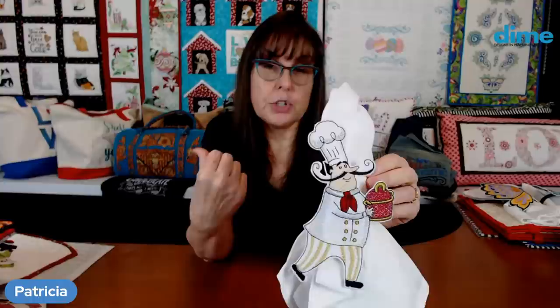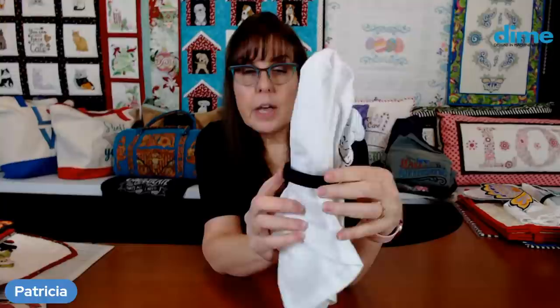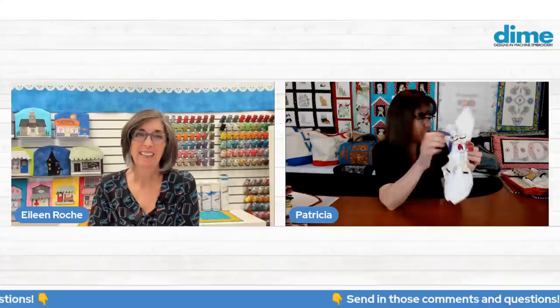But so simple for a napkin ring. This is boning, covered boning, and you can get it in a white covering or a black covering. I've taken a length of it, made a circle out of it, and hand sewed it to the back. Super simple. And then the Pure Shape allows you to take any of your designs and make them dimensional. So it's not freestanding lace, but it makes them dimensional. That's a lot of fun. That'd be great for your Thanksgiving table.